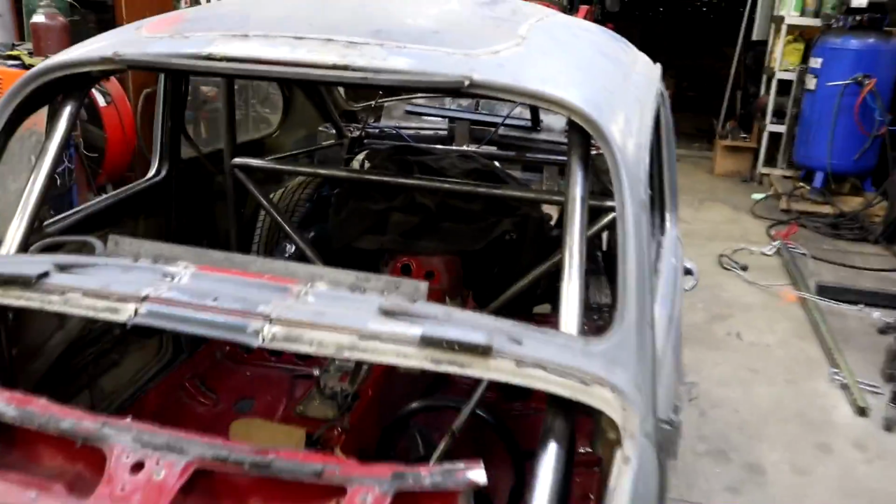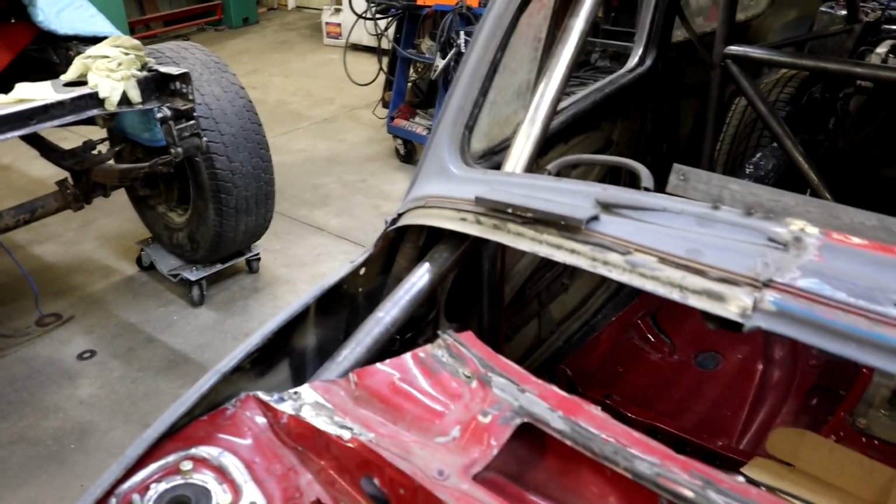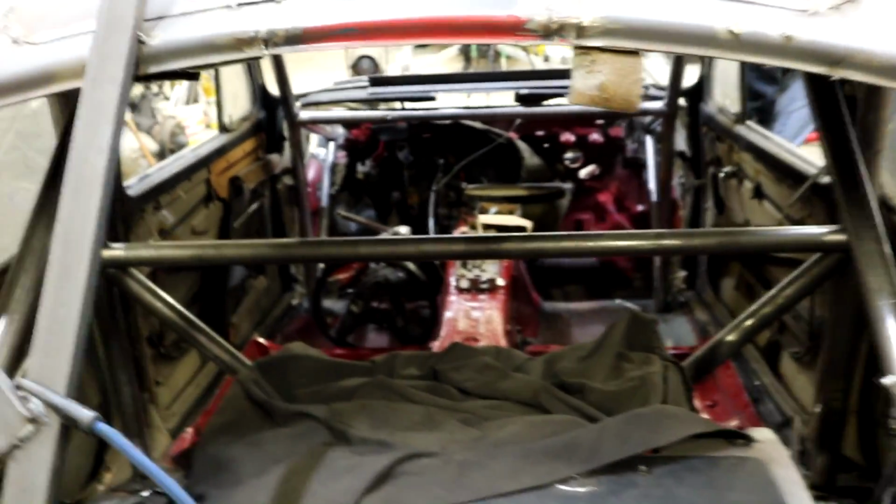All right, we got the body back on now. See the cage here a little bit. See where we came through up there, it all tucks in underneath. And then the tubes there all tuck in. And of course all the back work inside. See a little of the cage through the window and then through the back.